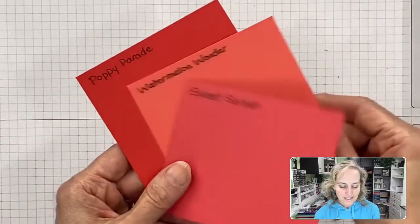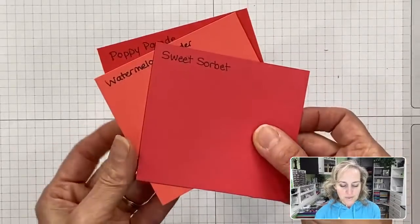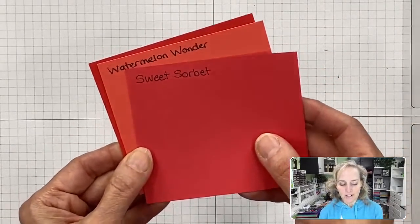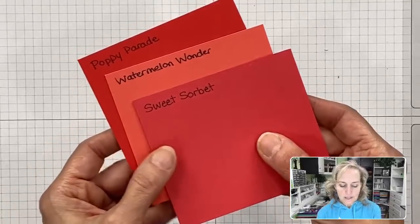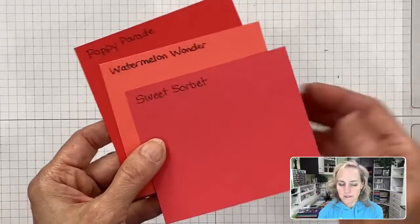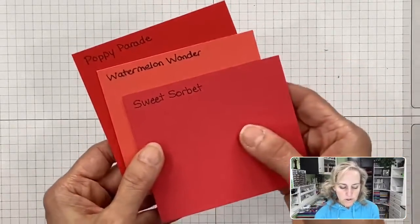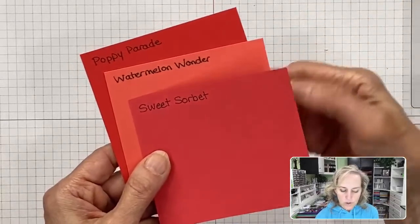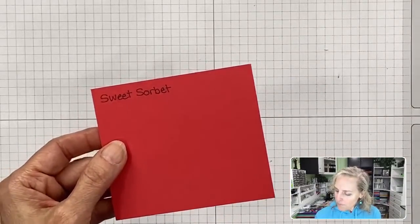And you can see that it's like a lighter shade of Poppy Parade. So Sweet Sorbet, I don't know if I'd necessarily think of it as Paper Pumpkin now that I compare it to these two, because this one has a more pink tone to it. Bluer, maybe, if that's what you want to say, has some more blue undertones to it. And these are definitely more on the warmer side. This is cooler. These are cooler, I should say. So there you have Poppy Parade, Watermelon Wonder.